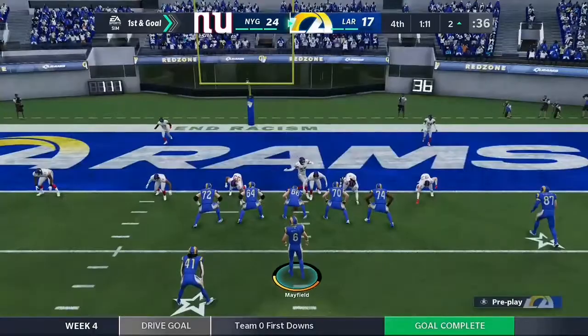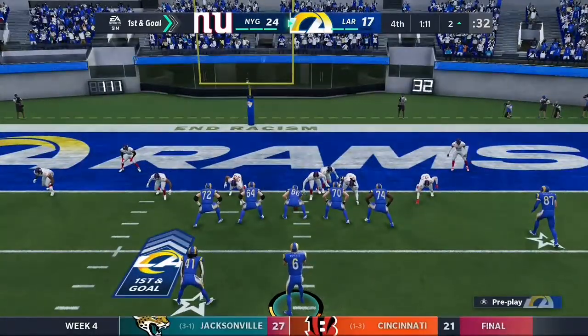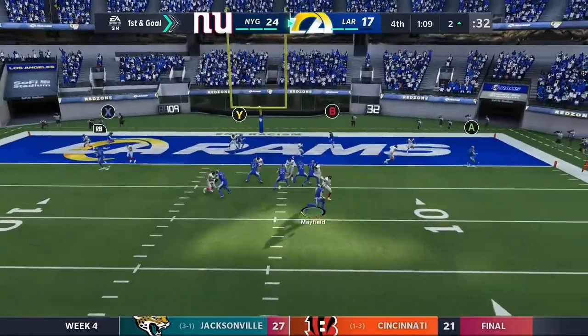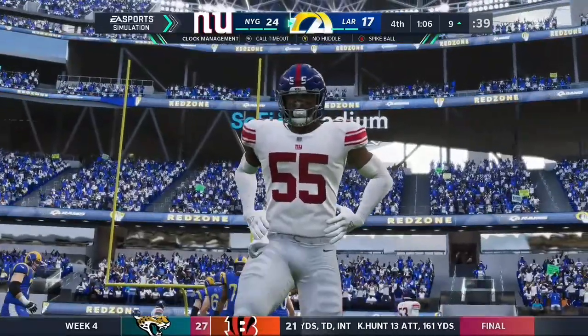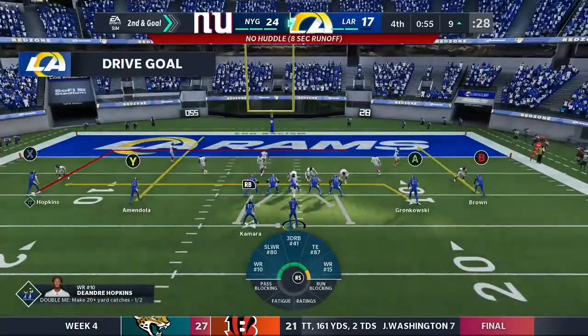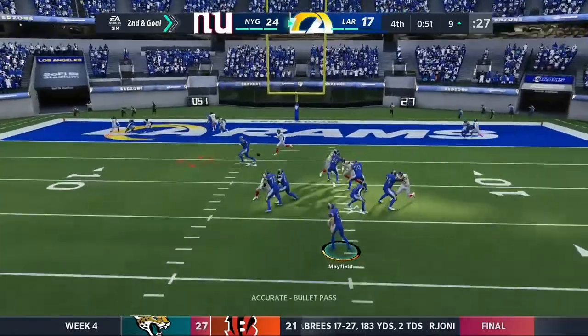They slot Gronkowski outright. A looming decision to make on the conversion, down 7. But first things first, they need to score. And they can't get a throw off. He's taken down. What a huge play at this point in the game. Give the sack to Jerome Baker.